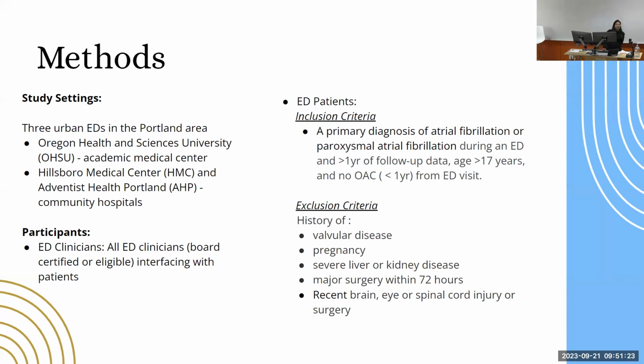We will be including patients who have a primary diagnosis of atrial fibrillation or paroxysmal AFib during an ED visit and more than a year of follow-up data, 17 years old or older with no AC less than a year from the ED visit. We'll be excluding patients who have a history of valvular disease, pregnancy, severe liver or kidney disease, major surgery within 72 hours, and recent brain, eye, or spinal cord injury or surgery.